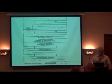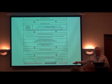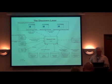And I should point out that in research data, you're dealing with working data right through to preservation. So at one end you've got curation issues, at the other end you're dealing with analysis tools and stuff like that.